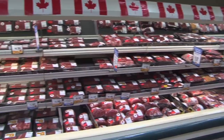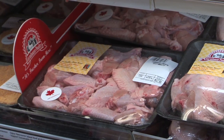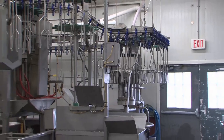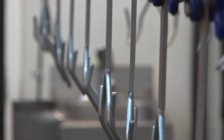It's definitely worth looking around stores like Country Grocer, and it's surprising how many local products are available, like Farmhouse Poultry. Farmhouse Poultry comes from just around the corner. The facility was opened in 2004 to give smaller local farms somewhere to process their chickens. New regulations had closed many of the existing processing plants on Vancouver Island, forcing farmers to ship their birds to the mainland. A typical farm for us, a large one, would be 20,000 birds, which sounds like a lot to somebody who doesn't know. But on the lower mainland, a large chicken farm would be 250,000, and they're on one farm. Wow. And they tend to be all within a small area, whereas here we're spread out throughout the whole island.